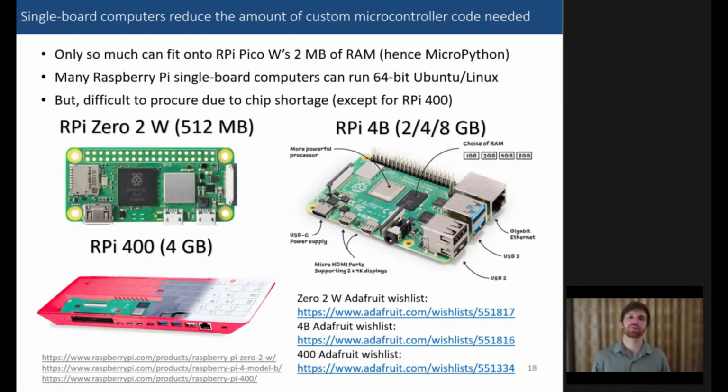However, it's been very difficult to procure some of these single board computers due to the chip shortage. So we have the Raspberry Pi Zero 2 W, 512 megabytes, a very popular one for Internet of Things wireless applications, nearly impossible to get right now. You have the Raspberry Pi 4B, which comes in different RAM sizes, up to 8 gigabytes of RAM, which is pretty nice. However, also difficult to get. And then you have a more expensive module, something that starts around $100 for a kit, the Raspberry Pi 400, which has essentially a Raspberry Pi 4B 4 gigabyte RAM module embedded into it. You're more likely to find it available, but it pushes us past that price point of less than $100 that we're aiming for.